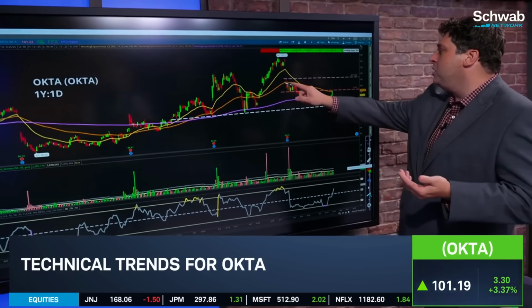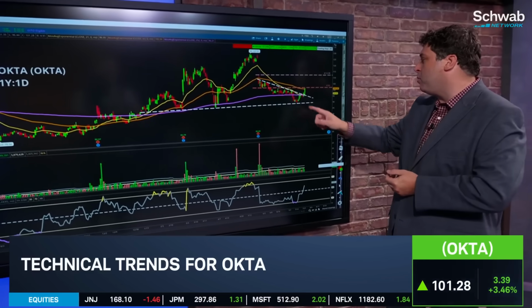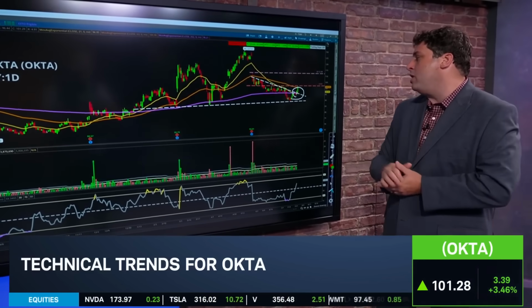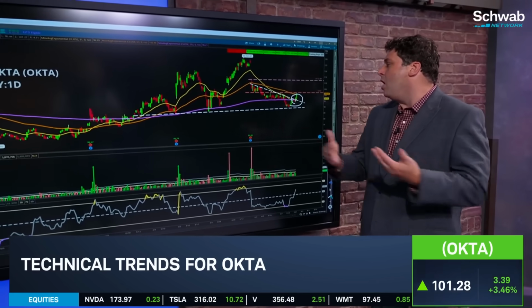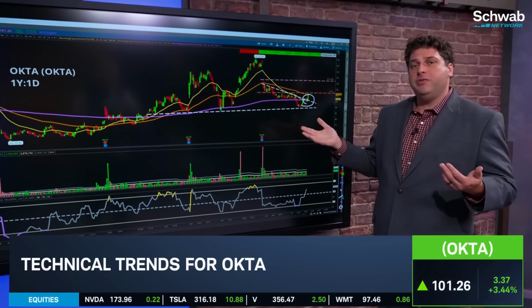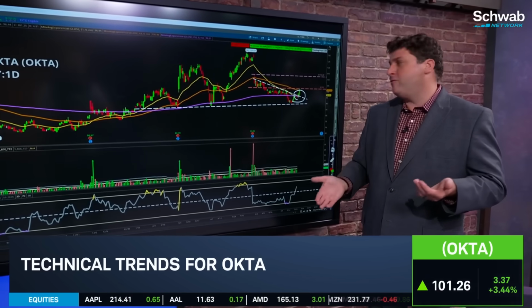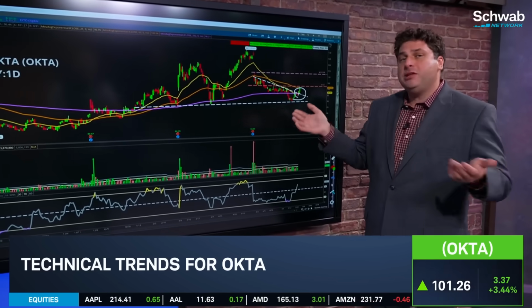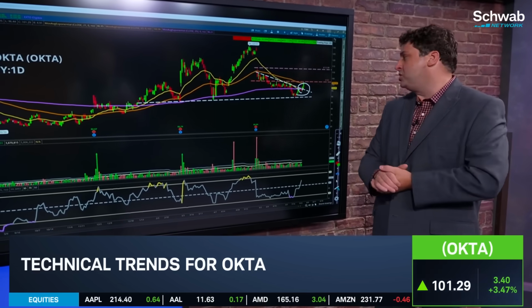But more recently, you could draw this shorter term white trend line going across the highs in our price activity. Here's the breakout point where we pushed above that trend line, as well as the confluence of our 21-day exponential moving average and our long-term 252-day exponential moving average in yellow and purple, respectively. That's right around that 95, 96 level that Charles was discussing here.